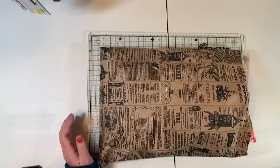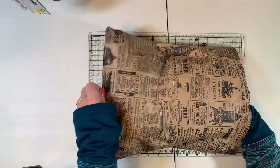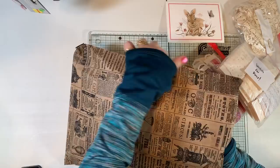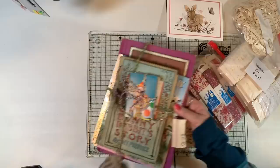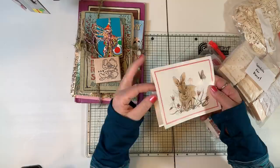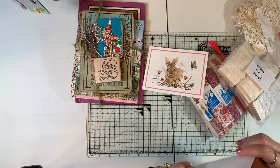This first one is from Anita, and I'm just gonna get everything out of the sack here. Oops. I've torn the sack, but that's okay. I'm still gonna use this for little collage paper. Okay, so Anita sent this cute bunny card and she wrote her letter so that I could still use the bunny card. That was so nice.